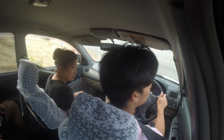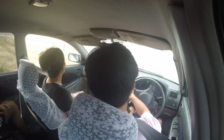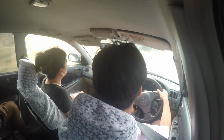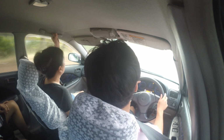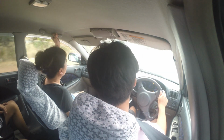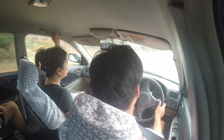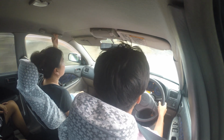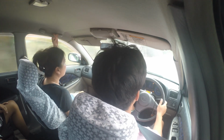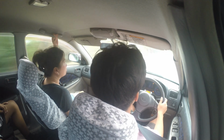The transmission is left to be desired. I mean, sometimes it shifts slowly, other times it'll just shift randomly, even though you don't want it to shift. But the manual mode does eliminate a lot of those issues. But overall, I'd say it's a pretty good car to drive. It's not like a Lotus Exige down the twisting roads, but I mean, it's enjoyable.